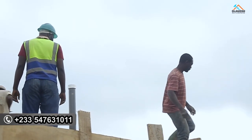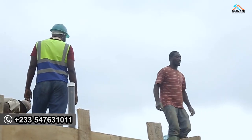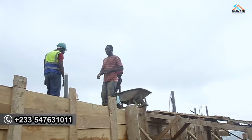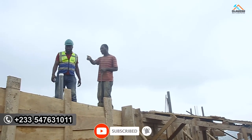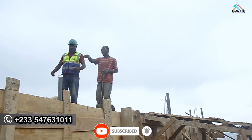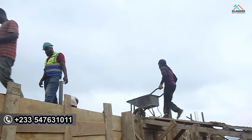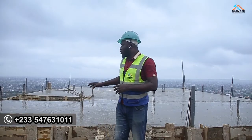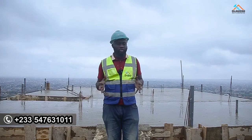We've already cast more than half of it, then the rest we intentionally leave and cast together with this floor. So we got the steel benders to use 60mm bars to bind all these pillars together and attach them to the retaining wall to attain firmness. Okay, so this is how the work goes. So after the break, we'll come back to continue the work.